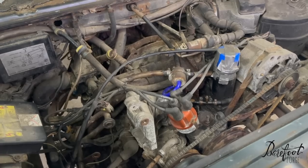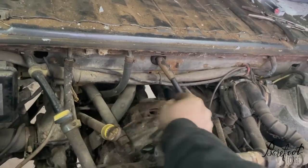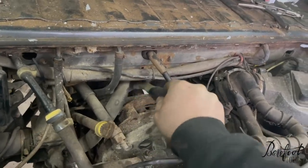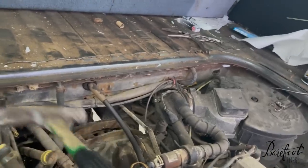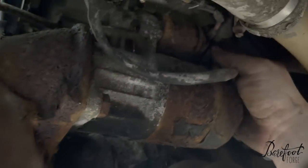Oh, nothing. No crankage. I heard. Okay, stop. Alright, voltage at the starter. Is it clicking at all? What's going on here? We have no starterage, and that's probably because I went to go look at this.